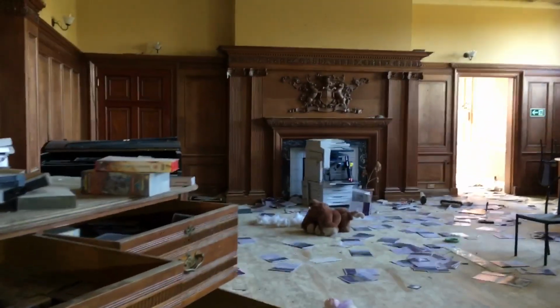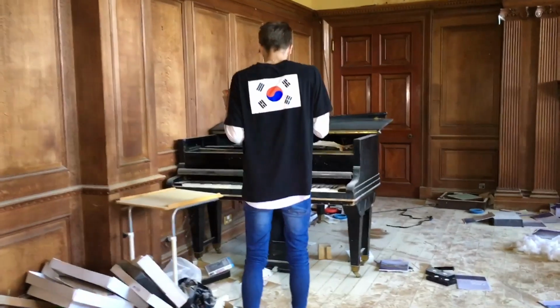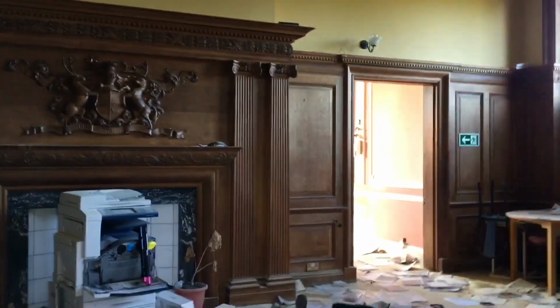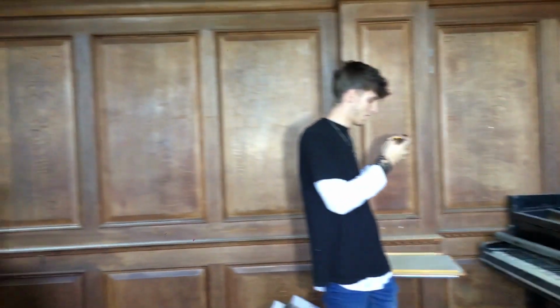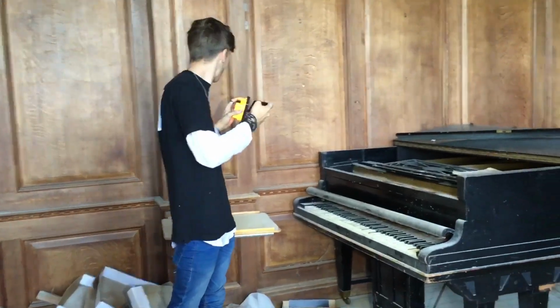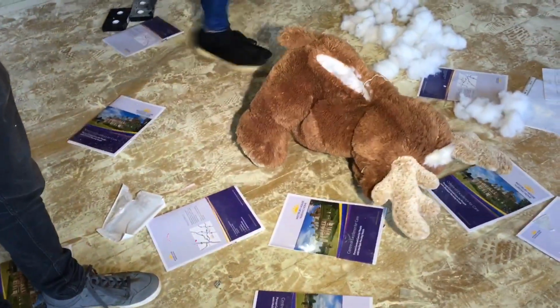What does that mean? Apparently there's a piano in there or something. Oh, look, we can see through the ages. Oh, no, you can't see through them. Oh, God. Don't touch that. Do not touch that. Yeah, go on then. You've just got to get out of that one. Oh my God, yeah. Kryptonite. Oh dear. Poor Teddy. Oh, he's been destroyed.